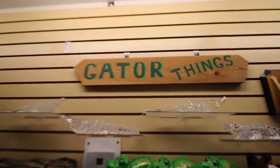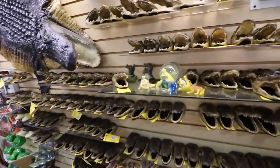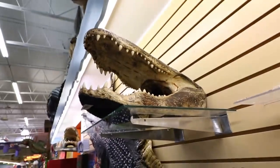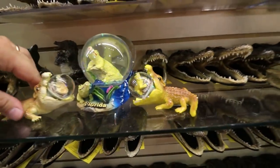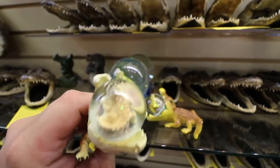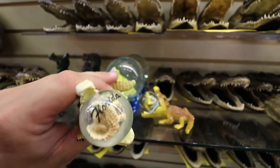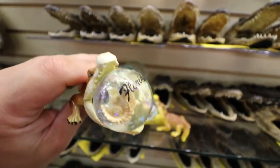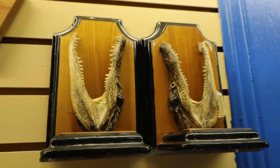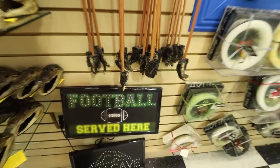Oh boy, there's a whole section of gator things. What do they have? They have lots and lots of gator heads, in all different shapes and sizes. We've got some gator snow globes. This one is very odd. It's got a gator with a snow globe in its mouth with a smaller gator within that snow globe. Confusing. Look at that, split a gator's head in half, you got yourself some bookends. Some gator keychains, some gator back scratchers, because nobody scratches a better back than a gator.